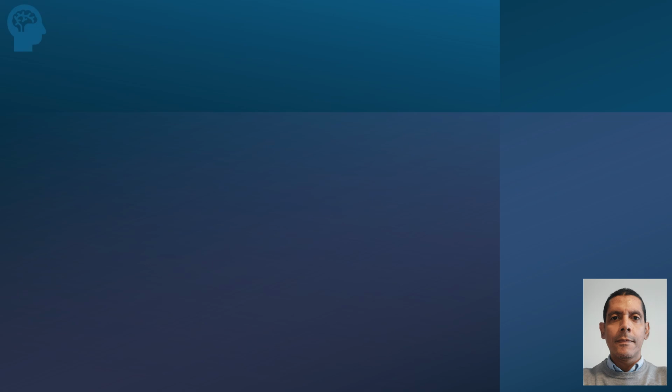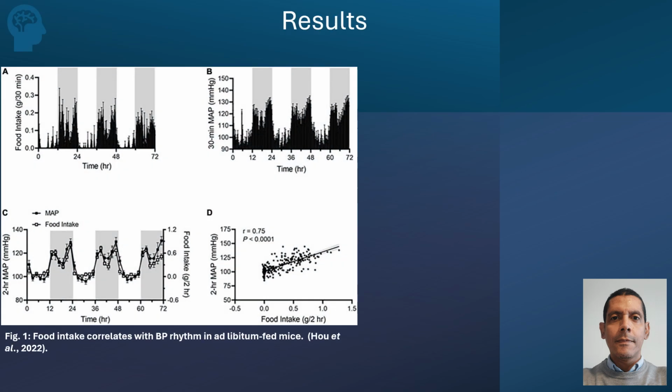In terms of results, if you look at figure 1, all these various graphs basically just show that food intake correlates with blood pressure rhythm in the ad libitum fed mice, and this is the mice, both the wild type and the diabetic mice, in that first 3 days when they were just basically fed as and when, and they were not time restricted in their feeding.